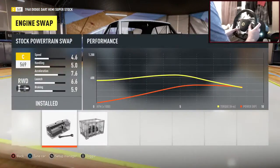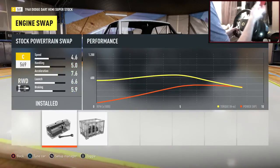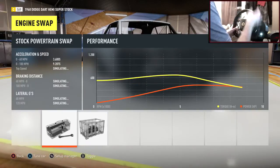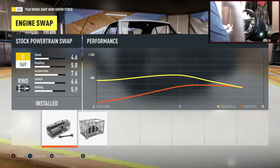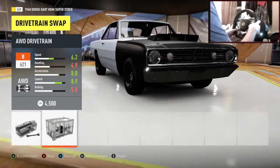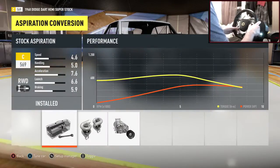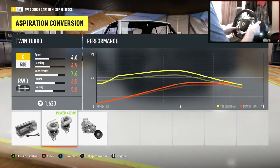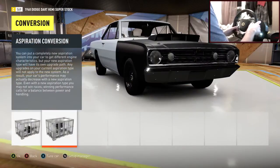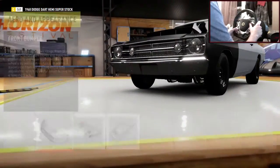Stock engine, I'm going to stick with the stock engine. I don't know what it actually has as stock, but I'm sure it's a muscle car. It's got to be like a V8 of some kind. Someone can correct me there. But yeah, let's stick with the stock engine. And onto the drivetrain, we won't change that because it is already rear wheel drive. Aspiration, it's got no aspiration as stock, so we could twin turbo it, but in terms of power, we're already at 425 horsepower. So I don't really feel the need to do that.